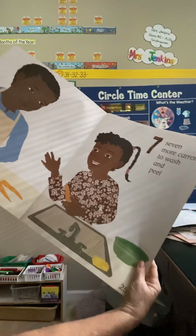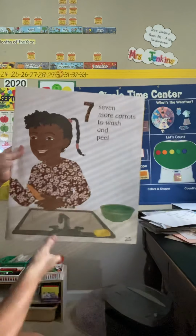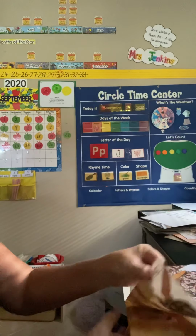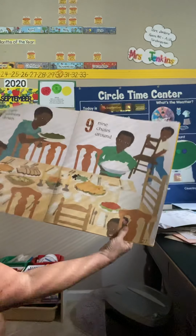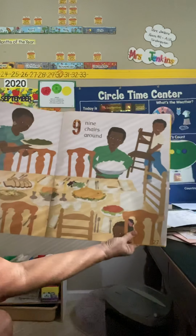7 more carrots to wash and peel. So the brother and the sister are working together. They're washing the carrots and they're peeling the carrots and they're gonna cook the carrots. Number 8. 8 platters down. So I have to hold this like this because you see the whole table. Okay, they're putting the platters down. All the platters were of food.